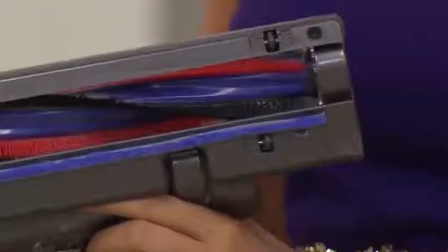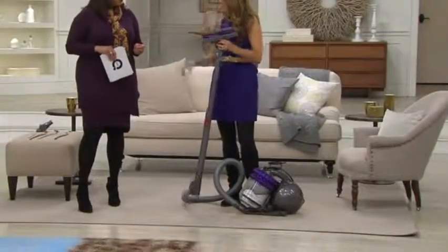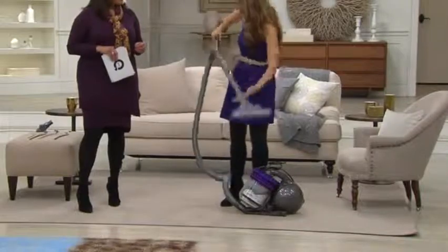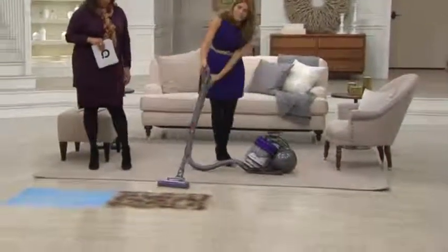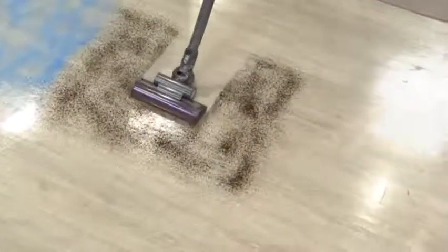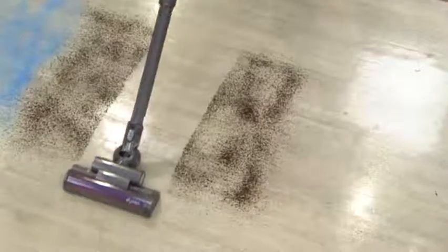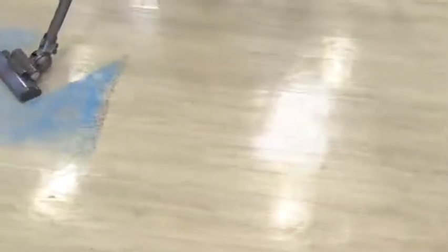So on this bare floor surface where we have coffee grounds and sand, I'm going to leave the brush bar on. You would think, oh, but wait, isn't that going to kick it out? Right, because that would make sense. But no, the new technology in the brush bar means that I go right over sand and coffee grounds. Wow. The brush bar is on, but those specialized bristles allow me to pick up the dirt right up, without kicking anything or leaving anything behind.